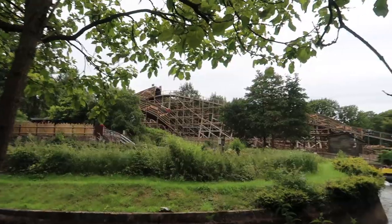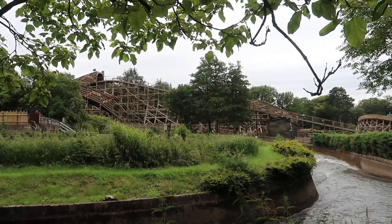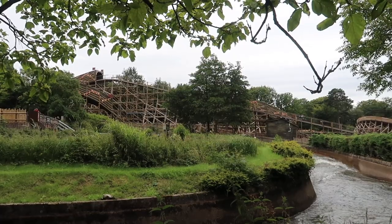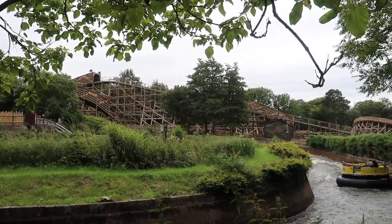You see that wooden ride right there? That's Wicker Man that we rode earlier. First ride of the day. It does look cool. It's a very beautiful, awesome ride. Really, really fun. Used to be the location of the log flume, otherwise known as the flume.